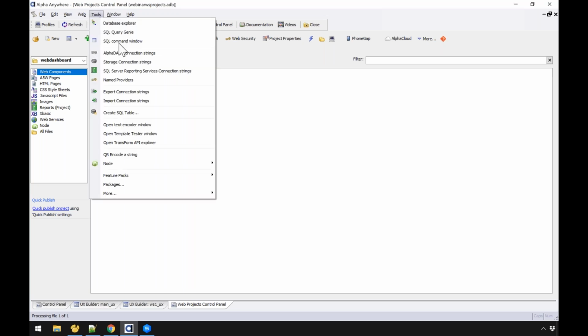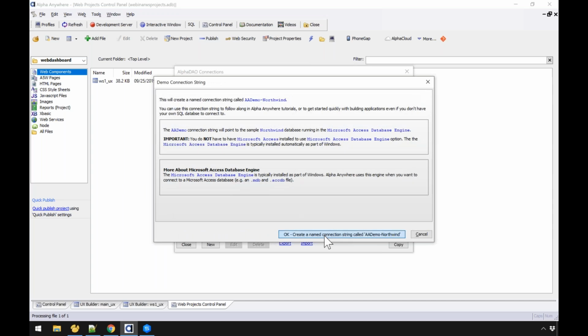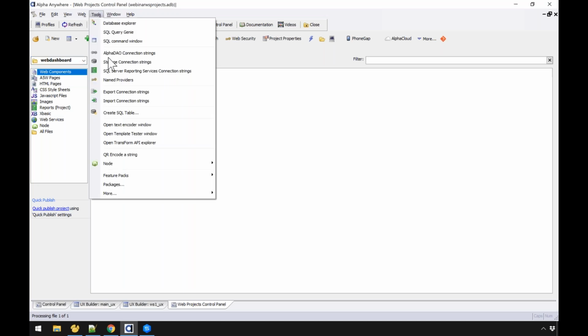When I go up here to tools and I do connection strings, if I create a new one, I'm going to create a new one here called Alpha Demo Northwinds, and it's created one for me. That is done at the workspace level. That means that all of my projects can share that connection string. So very important, connection strings are at the top level. Things like storage connection strings, SQL Server reporting name, all these are at the top level.